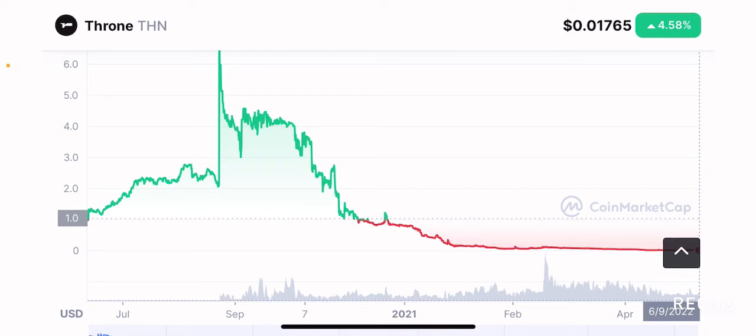So make sure that if you are planning to buy this token, buy only a small bag. This is still a risky project. It definitely has some good potential. There's a lot of competition for this project, and there's also a lot of projects that are improving on this, and therefore you may not necessarily find this project good for the long term.